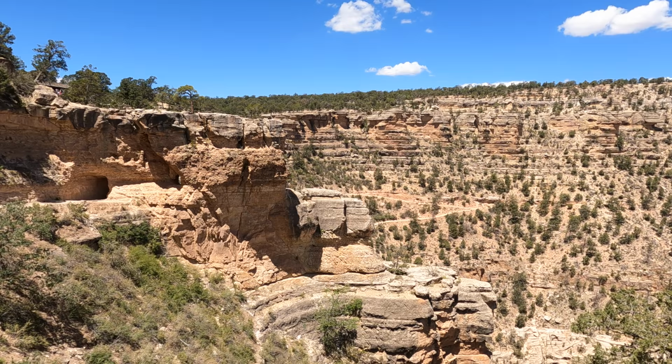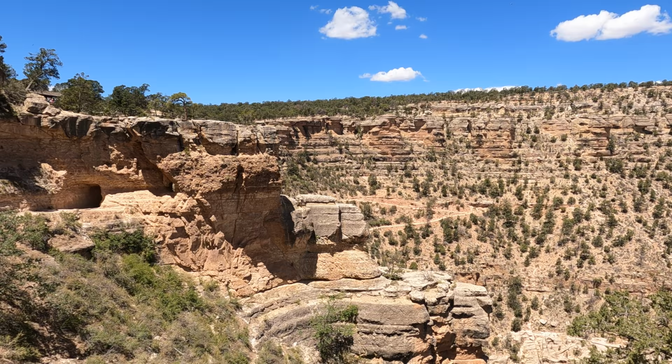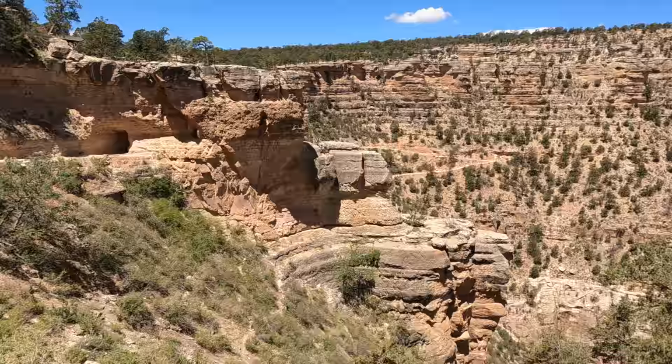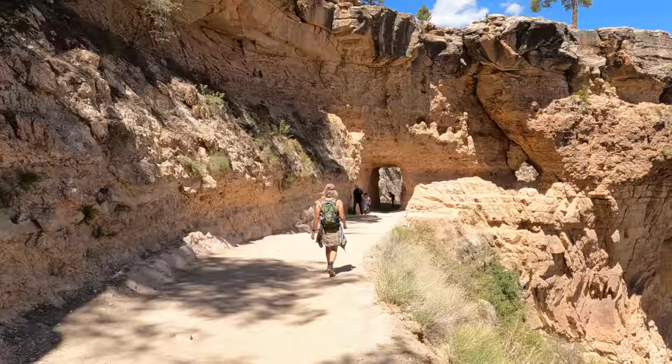So basically this trail just takes you to the bottom of the canyon if you were to continue going the whole way, but it's just a bunch of switchbacks that go down to the very bottom of the canyon. Oh my gosh. Which is so far. Look at how small they are. Oh, look, we get to go through tunnels.